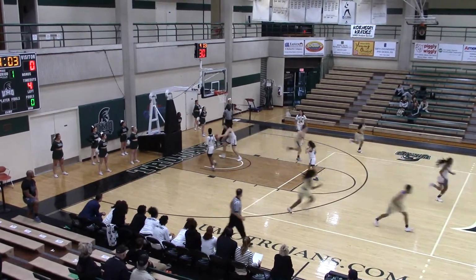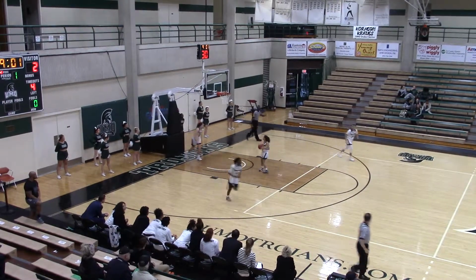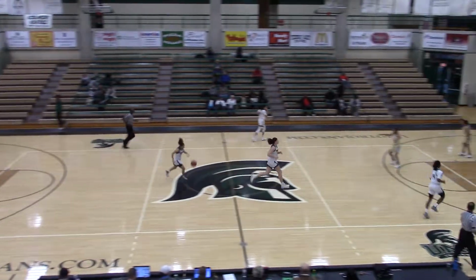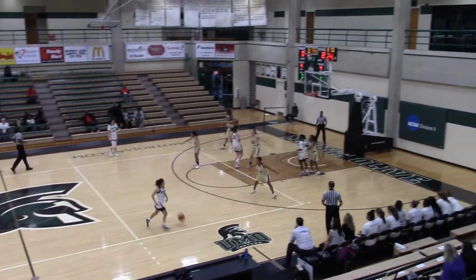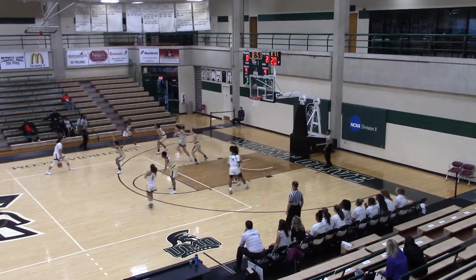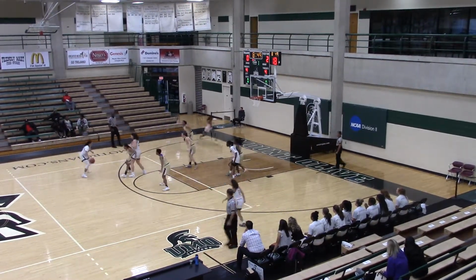That was a good pass from number 23, Dominique Hill, down to number 21, Abigail Lewis, in the paint. I knew Abigail Lewis was going to be a dominant force in that paint, so number 32, Kennedy Jones, has her work cut out for her tonight. What do you think there, Press? I think you're right about that.